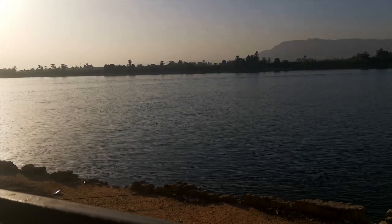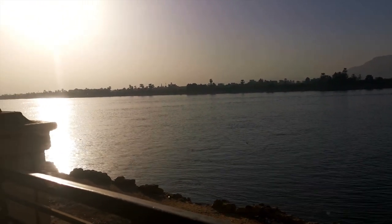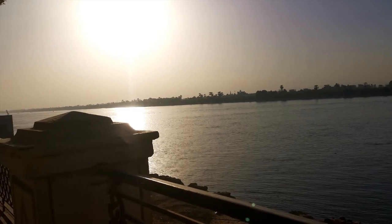On my way to the hotel, I will sleep a bit and then after I wake up, I will go to Luxor Temple. Let's see if we can find this entrance so we can enter and go inside before it closes.